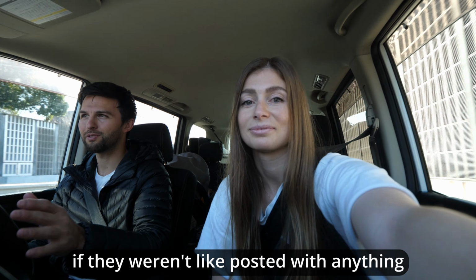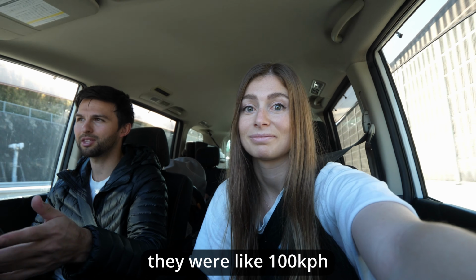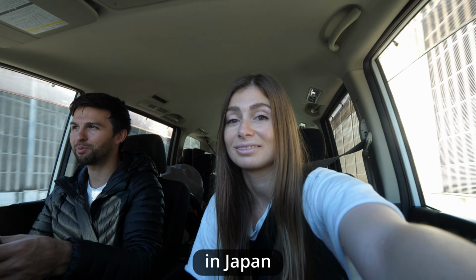So it definitely is a lot slower driving than we're used to in Germany, because non-Autobahn roads in general, if they weren't posted with anything, they were like 100 kilometers. So that was the fastest that you can go in Japan. Even on our base, it's like 40 kilometers, and then off of base is what, 60? Mostly 40, but mostly, yeah, 60. Yeah, 40 to 60, so we're driving much slower here.